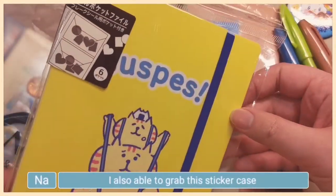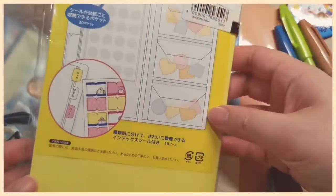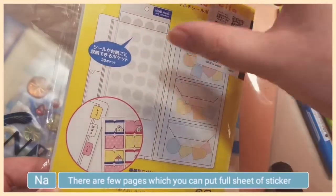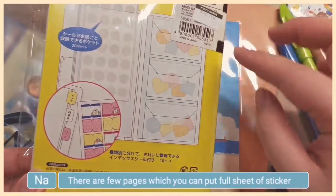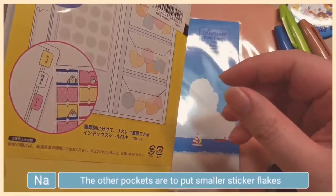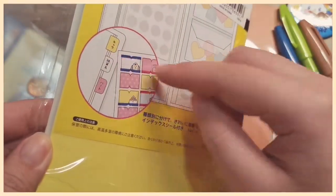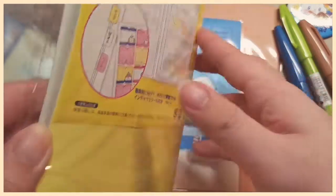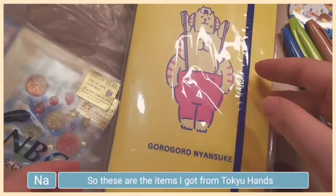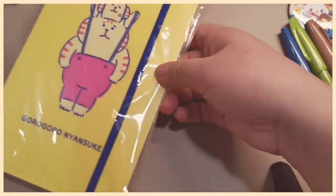And I was also able to grab this sticker case. So it has a few pages that you can put a full sheet of stickers, and the other pockets are to put, you know, the smaller flakes. And it also comes with a sticker side where you can write some text basically. Yeah, so these are the items that I got from Tokyu Hands. I'm gonna open them up later on.